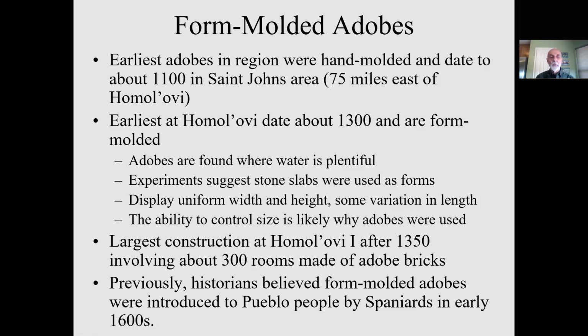And we know they're form molded because they're uniform in width and height, although they vary in length. And they were probably using stone slabs as forms to build the adobes. Adobes were probably being used because it's easier to control the size of the adobes. Also, stone had to be hauled from a fair distance away for sites like Homol'ovi 1. And having water and clay readily available makes it fairly easy to make adobes.